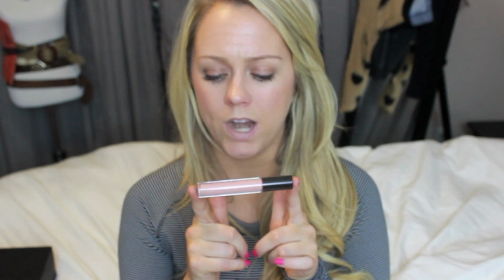Another thing that I got from MAC is the Pro Longwear Concealer. No, it's not called that. It's called the MAC Pro Longwear Lip Glass, and this is in the color Patience Please. And you might be like, Katie, that looks exactly the same as the one that you just showed us, the Flare Refinery. Kind of, not even gonna lie.